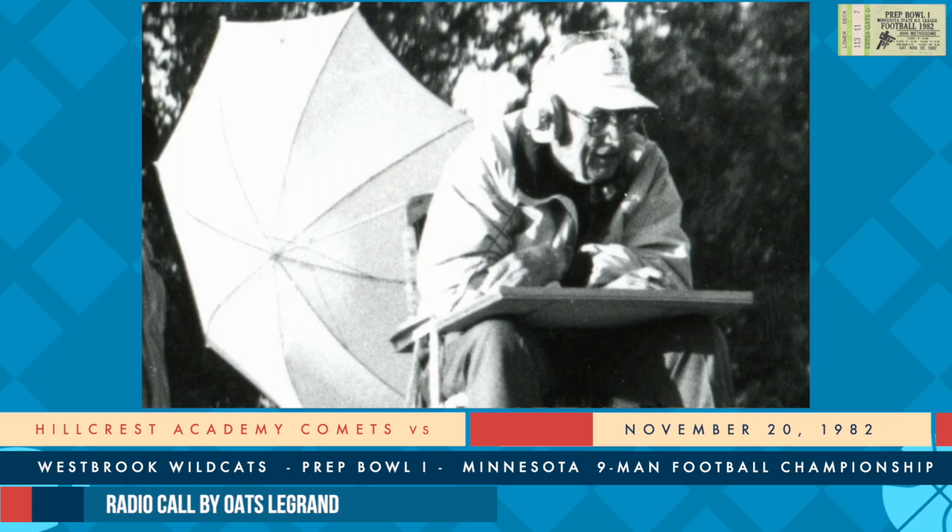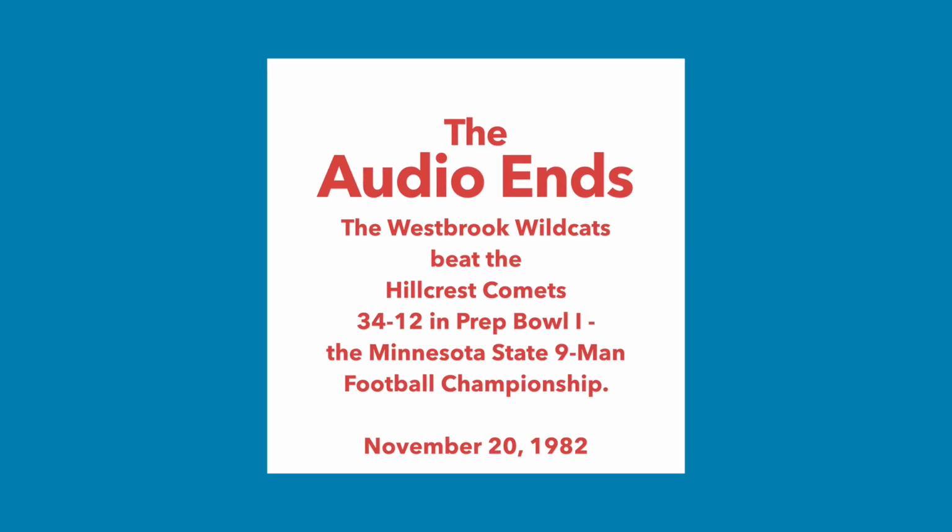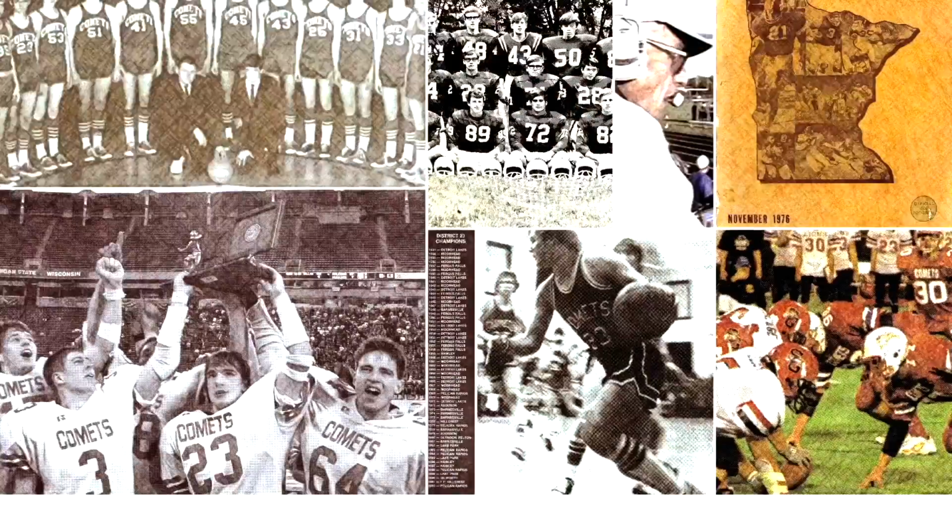Our congratulations to Westbrook, the 1982 nine-man champions. And, of course, our congratulations to Dick Risbrud and his entire squad and staff for a job well done in finishing second as runners-up to an excellent Westbrook team in the championship game. That is the third time that Hillcrest have been in the finals, so you can't frown on that. And a reminder, of course, at 8:30 on Sunday night, the reception for the Hillcrest squad at the Hillcrest Academy gym. And that's about it for Oats LeGrand from the Hubert Humphrey Metrodome. Now back to our studio.